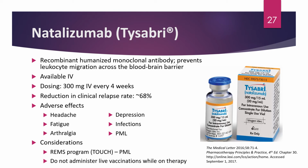Adverse effects. So headache, fatigue, arthralgia, depression, infections. The big one, though, that we want to focus on here is PML, and that's progressive multifocal leukoencephalopathy. This particular adverse effect is the REMS monitored adverse effect for natalizumab for use in MS. Now, in regards to REMS, it is risk evaluation and mitigation strategies.